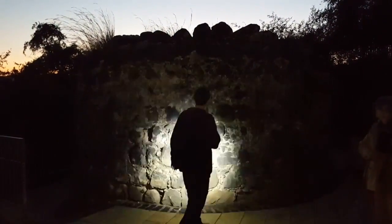This is the well of the leper. This is where Jesus told the leper to go and wash to show yourself clean after he had healed him.